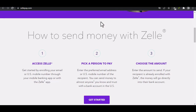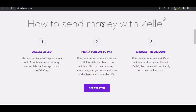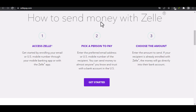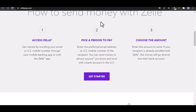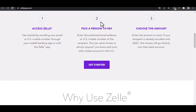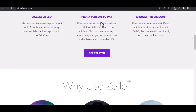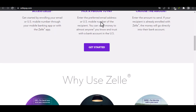Hold on, what exactly is Zelle? Zelle is a peer-to-peer, P2P, payment service that lets you send and receive money directly between bank accounts in the US. It's kind of like online banking, but instead of paying a company, you're paying a friend, roommate, or whoever you owe money to. Here's the beauty of Zelle, it's usually fast, secure, and often free to use, although some banks might charge small fees. All you need is the recipient's email address or US mobile number linked to their bank account.